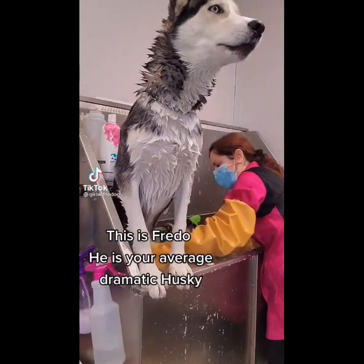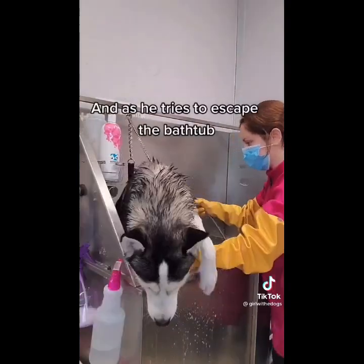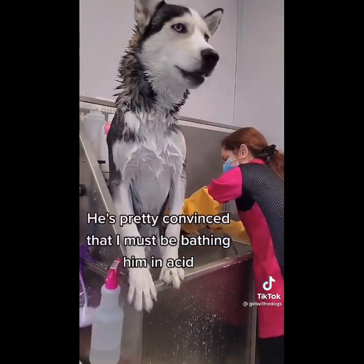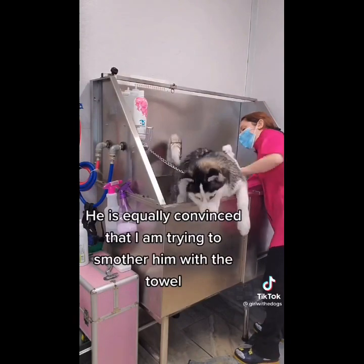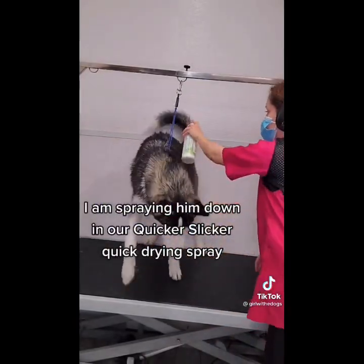This is Fredo. He is your average dramatic husky, and as he tries to escape the bathtub, he teaches me the lyrics to his anthem. He's pretty convinced that I must be bathing him in acid. And after he has given my floor a shower, he is equally convinced that I am trying to smother him with the towel. I am spraying him down today in our Quicker Slicker quick drying spray.